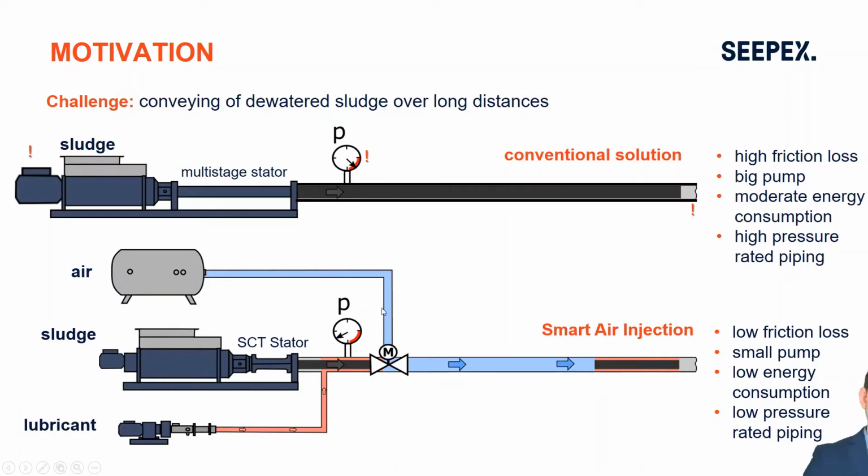And that leads to the fact that we only need a small pressure pump, which comes along with a very small engine and motor. And on the other side, in your plant, you can also apply very low pressure rated pipework, and even plastic pipework can be used for conveying distances of multiple hundreds of meters.